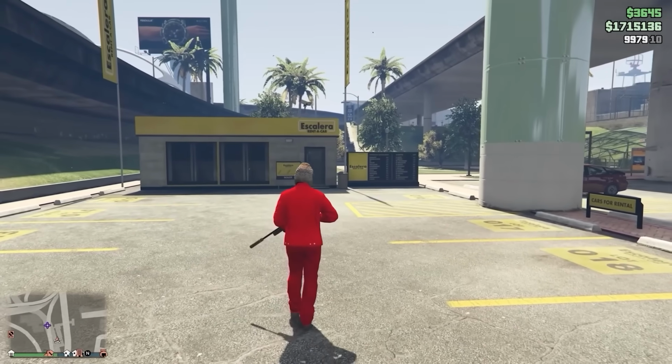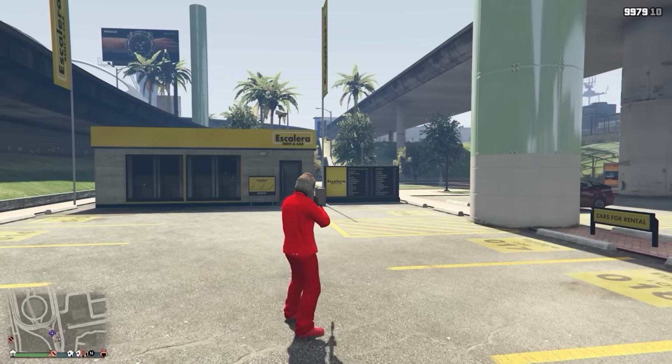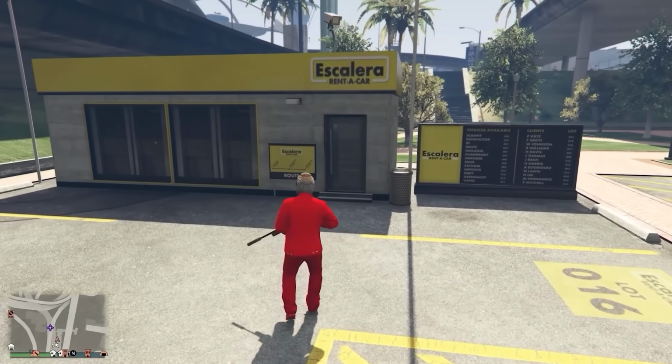In Los Santos, there's a company called Escalera. This is a rent-a-car business, and this is an Easter egg from Red Dead Redemption, where there's a town with the same name. To be clear, right, the town name's not rent-a-car, it's Escalera.